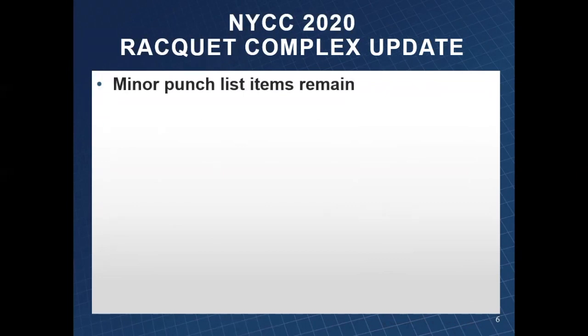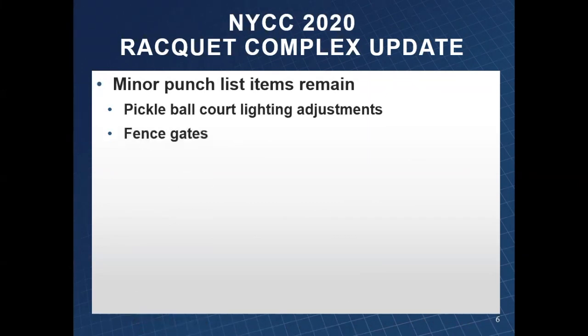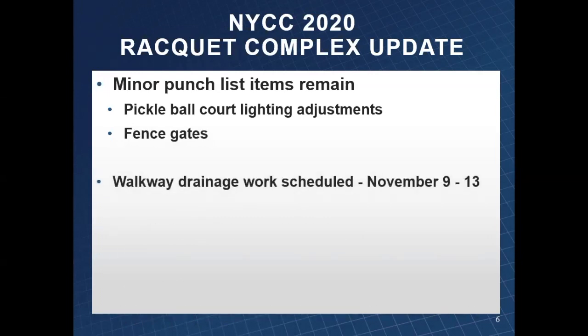There does remain a minor punch list with the project over at the Racquet Sports Complex. The pickleball court lighting needs some adjustments. That's going to happen next week. We need to correct some fence gates over there. There's been some drainage issues over there on some of the walkways. We have a plan to resolve that. That work's going to take place November 9th through the 13th.